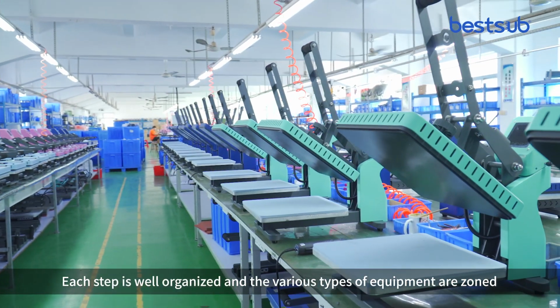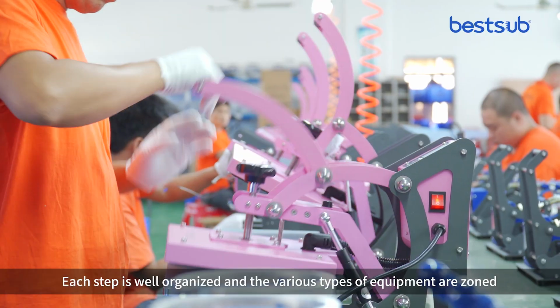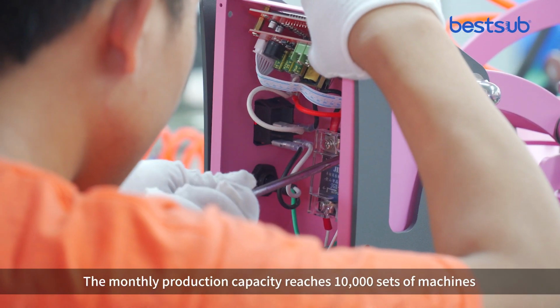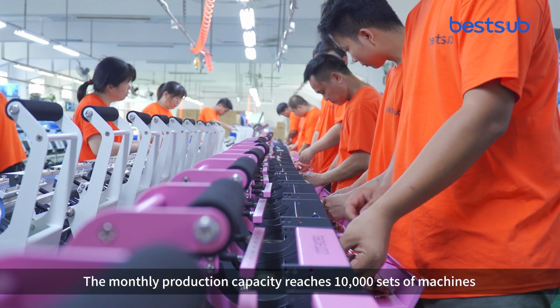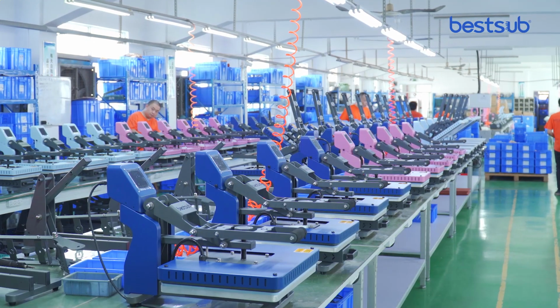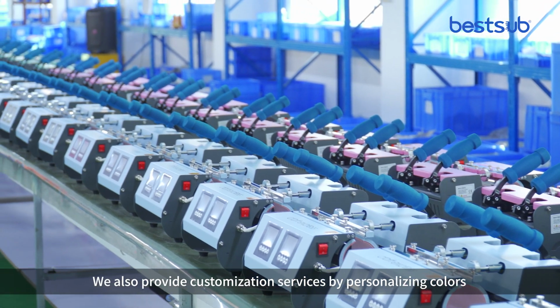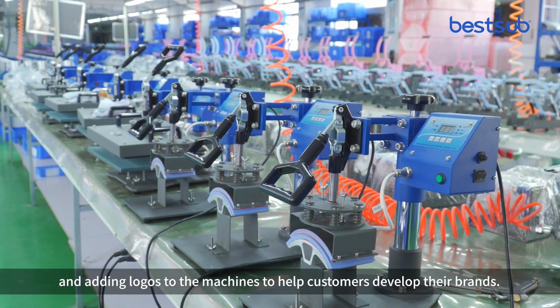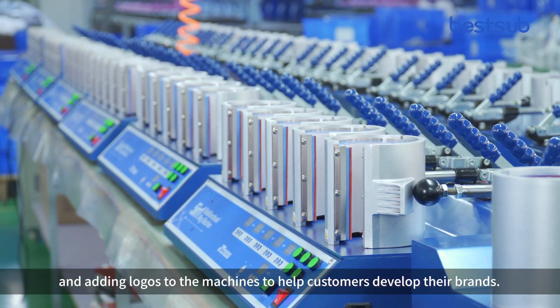Each step is well organized and the various types of equipment are zoned. The monthly production capacity reaches 10,000 sets of machines, all CE certified with a great quality warranty. We also provide customization services by personalizing colors and adding logos to the machines to help customers develop their brands.